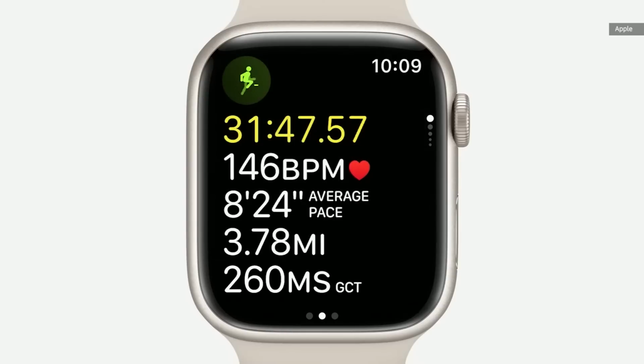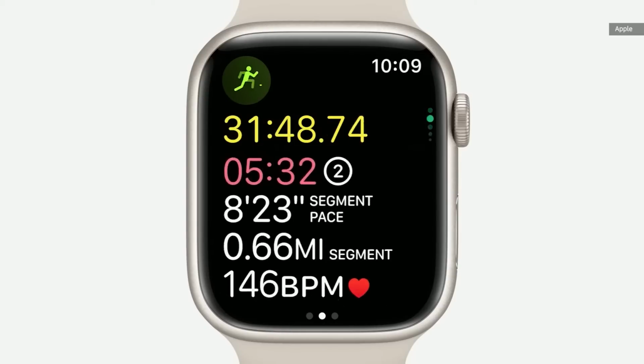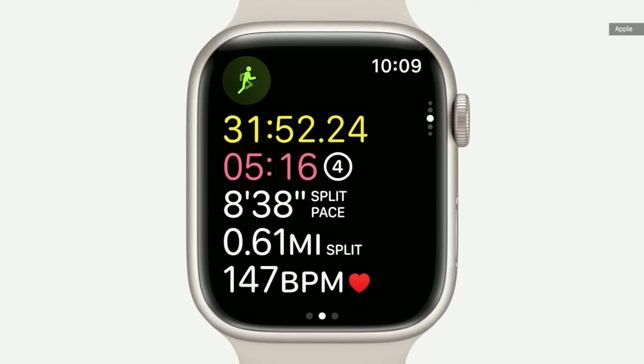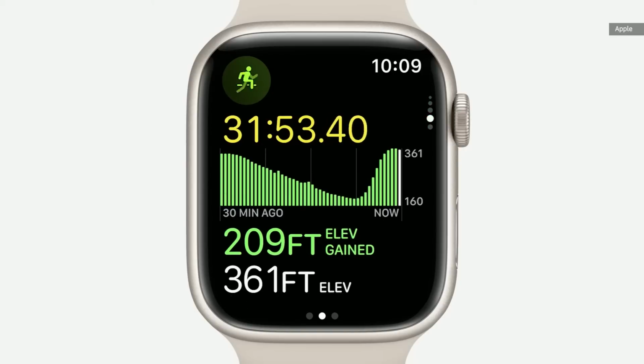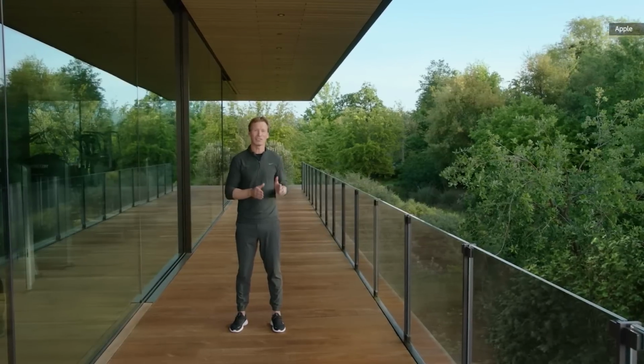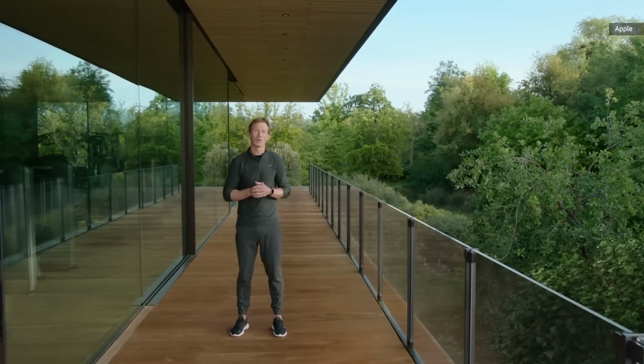Each workout view lets you see more at a glance. Scroll the digital crown to see new views for familiar metrics like segments, splits, and elevation. And we're introducing heart rate zones, so you can quickly see what zone you're in and get a sense of your intensity level at any point during your workout.